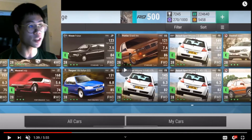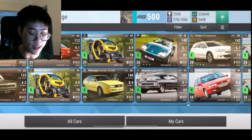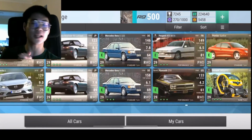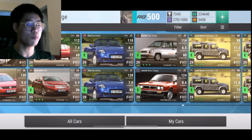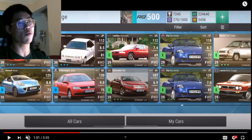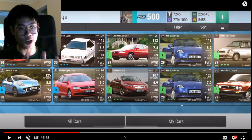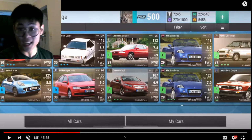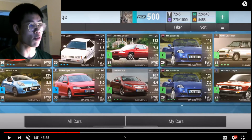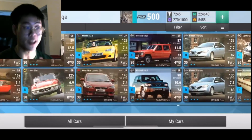Moving on to countries, you're going to see a lot of Japanese cars along with British cars. And then for tags, this is a pretty interesting one, because I didn't talk about tags too much in my specialization video, since for the newer player, you probably just want to go for a brand. But if all those brands go hand in hand with a certain tag, then you could also go for a tag. So he also specializes in hatchback as well as street racer, right?